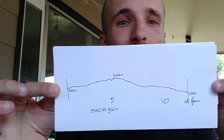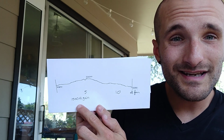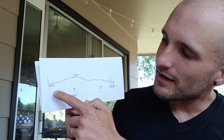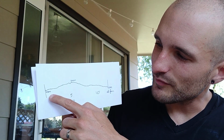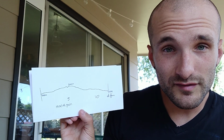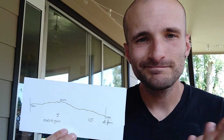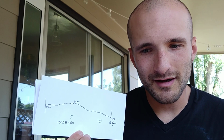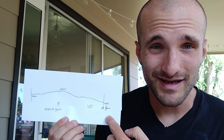In general, the course profile looks like this. As you can see, there's 1,500 feet of gain, and most of it's right here in the first 5.5 miles. We start at 4,400 and go to 5,400. We end at about 4,000, so there is a net loss, but you climb for so long that you lose so much time here that, unless you ran incredibly conservatively, you can't make time up here.